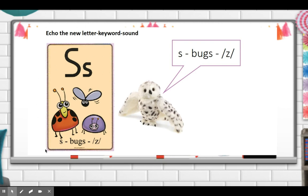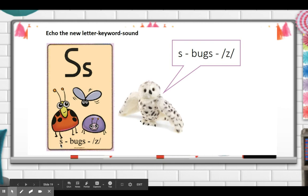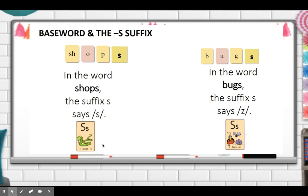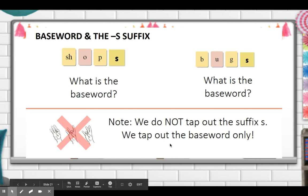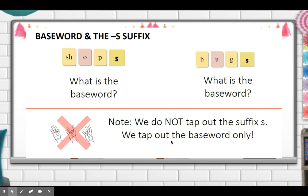So we have a new card that we are going to practice when we are echoing letters. S, bugs, z. So in the word shops, the suffix s says s. But in the word bugs, the suffix s says z. Now let's identify the base word in the words. So what is the base word in the word shops? Good. It is shop. What is the base word in the word bugs? That's right, bug. So I just want you to know that we do not tap out the suffix s. I know that sounds confusing, but we only need to tap out the base word. So if I'm tapping out bugs, I'm just tapping out b, u, g, and then I'm stopping on that ring finger.